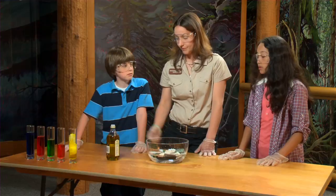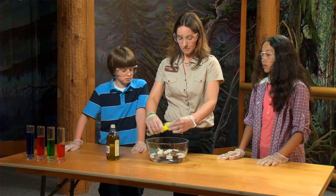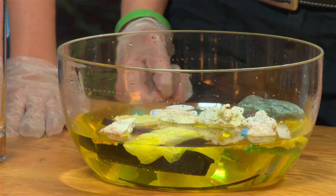Oh, and we're not done yet. How about all the toxic waste us surface dwellers can't see? This represents sewage. You mean the stuff we flush down the toilet? Yep, and everything we pour down our drains too. Some of that makes its way into the ocean.